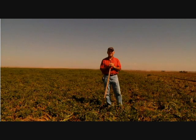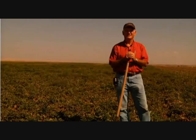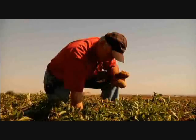Basically, it's the human touch, of the person being out in the field, whether it's myself as the agronomist or the grower. We're all environmentalists out here in the field.